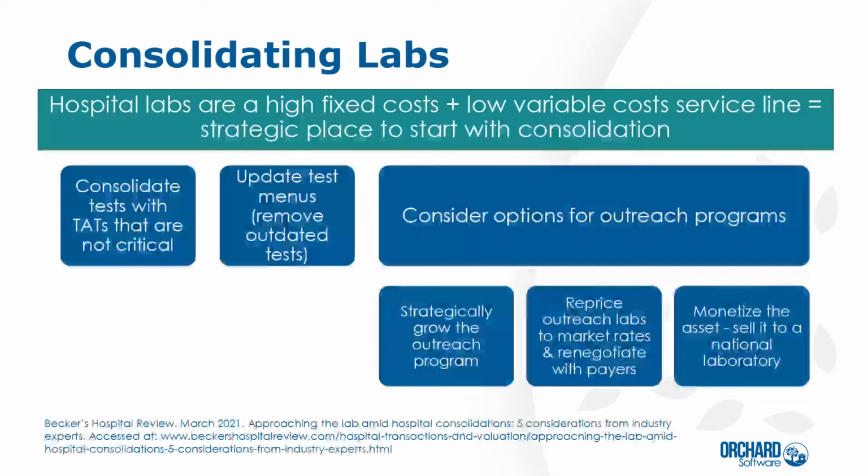And then for those laboratories that do consolidate, what they're going to look at is your test menu. You're going to be consolidating your test menu. And another big area is outreach, because reimbursement, specifically the fact that there are no longer better rates given to large healthcare systems as compared to commercial labs, means that simply maintaining an outreach program is not sustainable. So the options that are on the table are to strategically grow your outreach program, to reprice your outreach labs and renegotiate with the payers, or many laboratories choose to monetize their outreach program and let a national laboratory take that over.